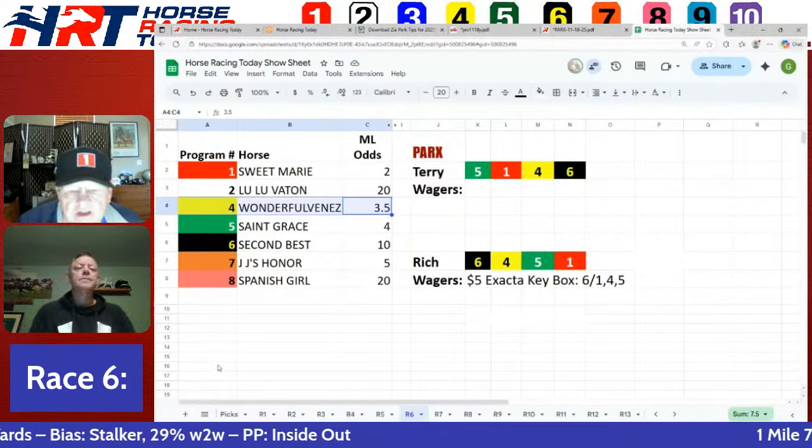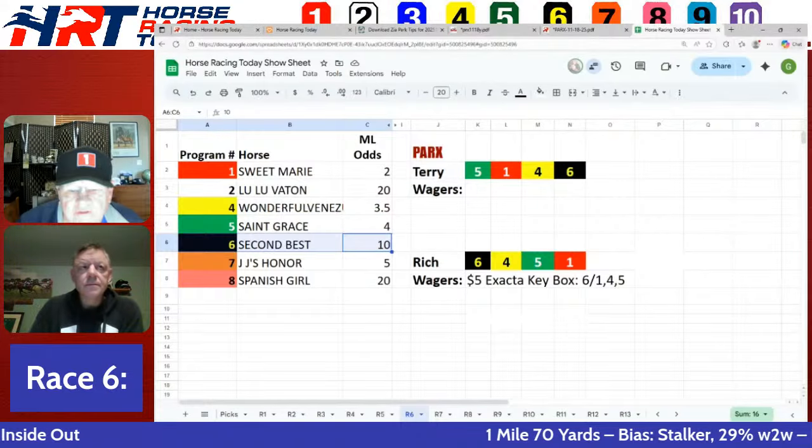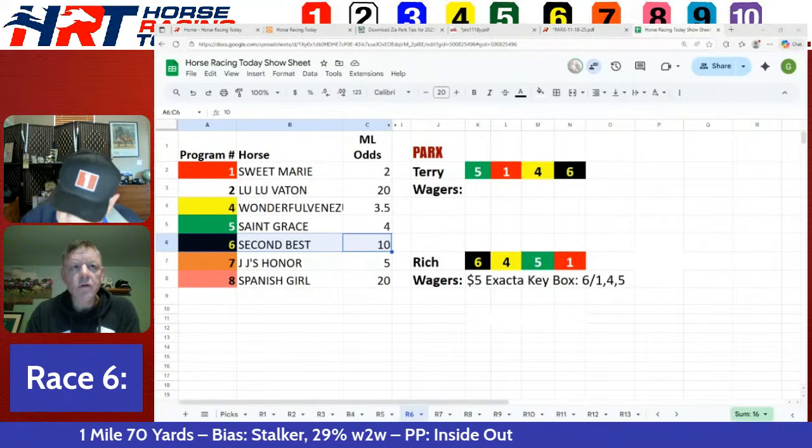And my long shot is number 6, second best, won last race at Parx Racing. Highest last speed rating and likes the distance. No additional bets for me here. Where you stop, I'm going to start, Terry, with that 6 horse.